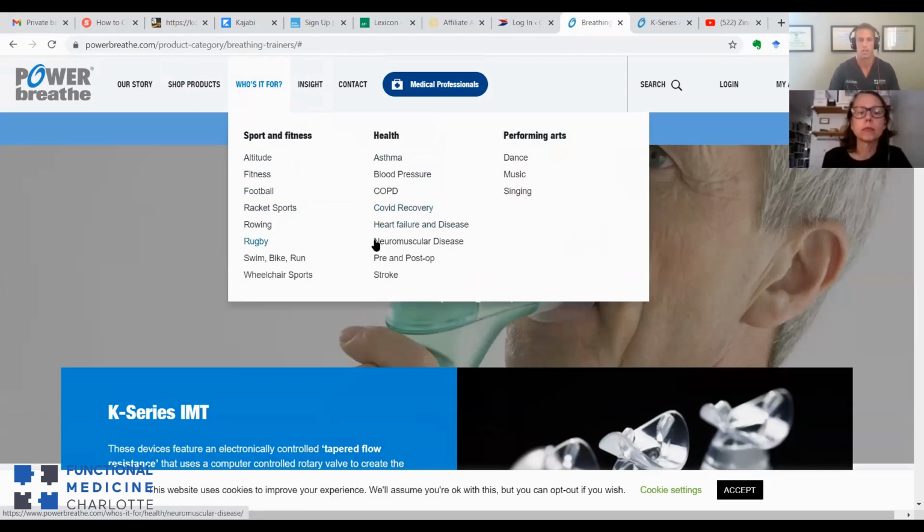Heart failure, heart disease, neuromuscular disease, because the nervous system needs oxygen, right? We need to be able to deliver oxygen. Stroke, the brain needs oxygen. Pre and post-op, oxygen to heal, oxygen for energy, oxygen's anti-inflammatory. So yeah, here we go, singing and music. So the potential uses for this are very broad. We all have to breathe, right? So if we breathe better and more efficiently, we should be better at anything and everything we're doing.